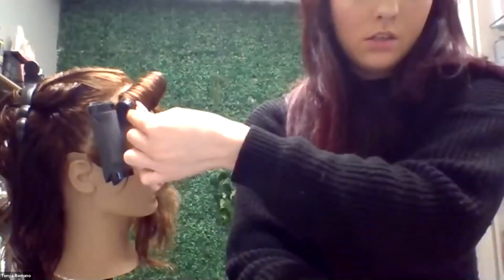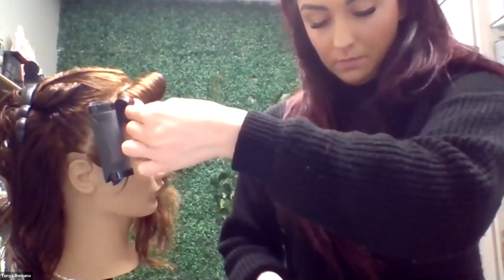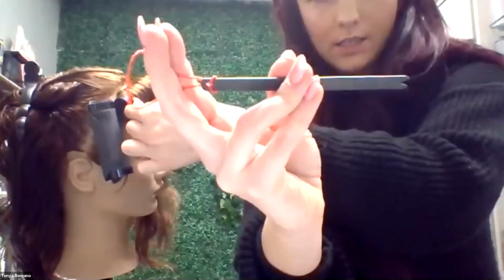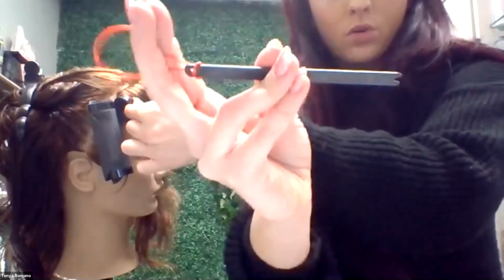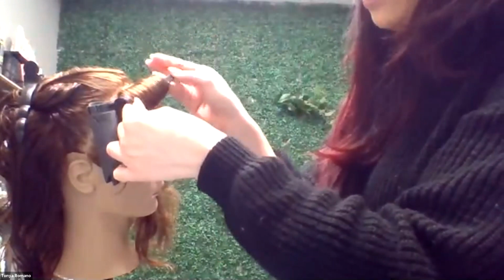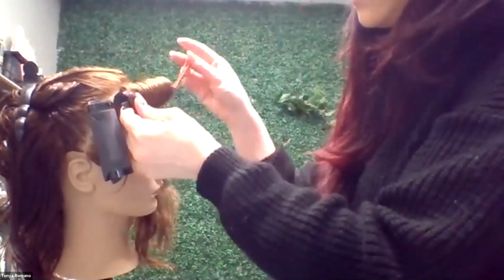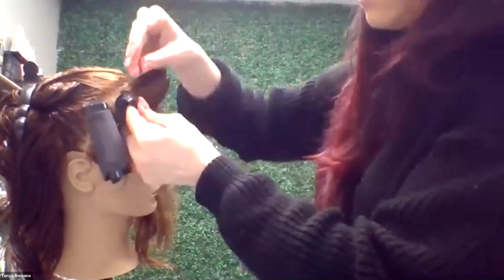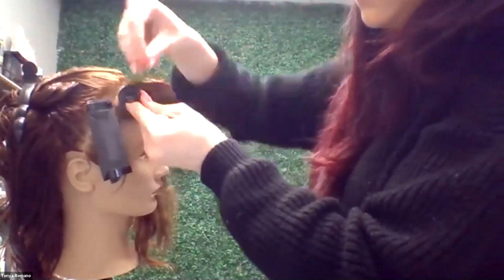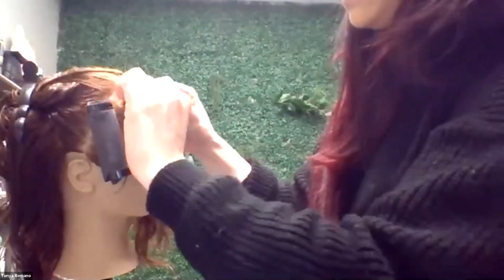Now, Jenny mentioned the products that we have as well, the application tools. And we have these little guys. This one is going to hold the roller in place. So we're going to put this inside the roller, and we're going to lock it in.